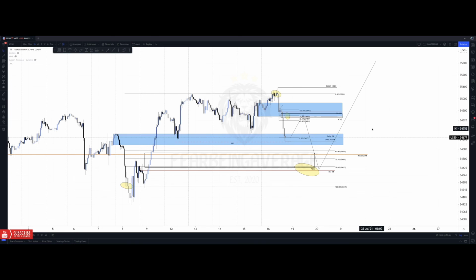This might not happen to the pip, or it might not really happen what I'm expecting, but that's why you just overall have to have a bias. So when you go into the upcoming week, you have an idea what's going to happen. You're not going in blind, because it's great to have an idea. If you're going in blind, you're not going to know what you're looking for. If you know what you're looking for, you're not going to chase the market. That's the last thing you want to do. You don't want to chase the market. You want to have the market come to you.